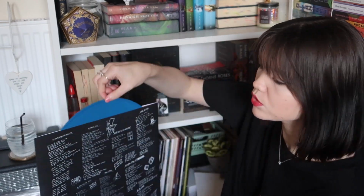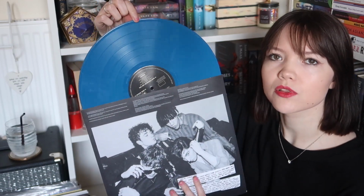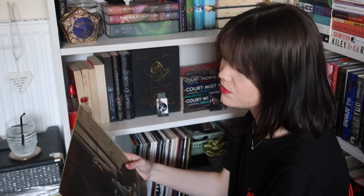Lyrics and a photo on the back with a thank you note, and then this is called Royal Blue, and it's such a beautiful blue colour. It's a bit more green than it's showing up on the camera, but yes, I love this album. Such a strong debut and one of my favourite ever bands. Shout out to them.